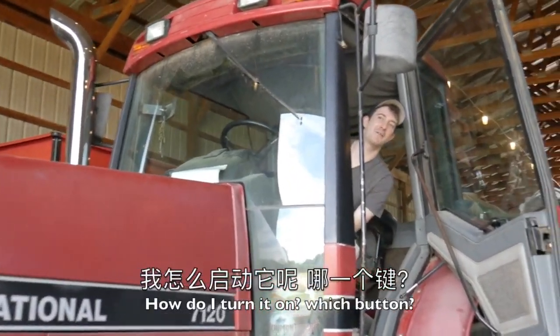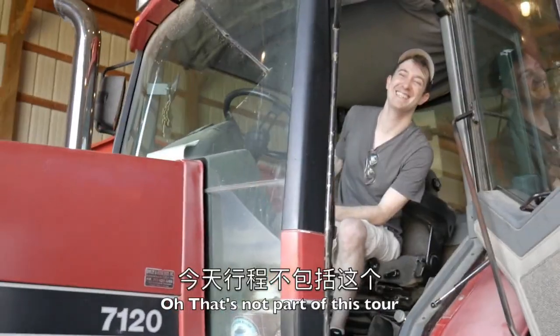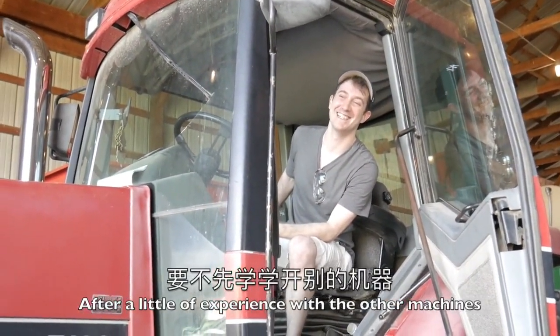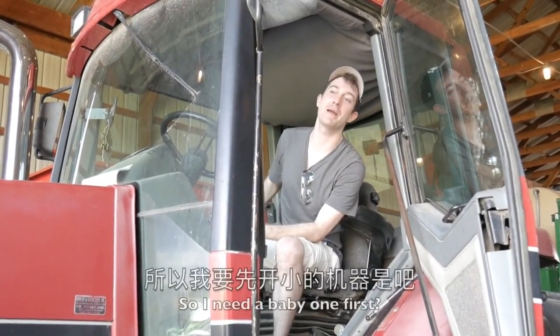So how do I turn it on? Which button? Oh, that's not part of this tour. You don't trust me with your machines, do you? After a little bit of experience on some of the other machines, I'll show you this one. So I need the baby one first?